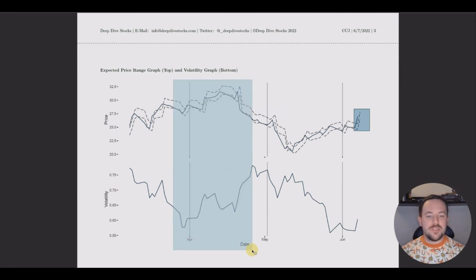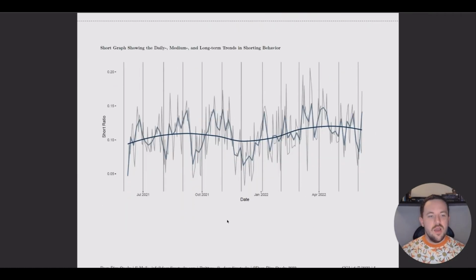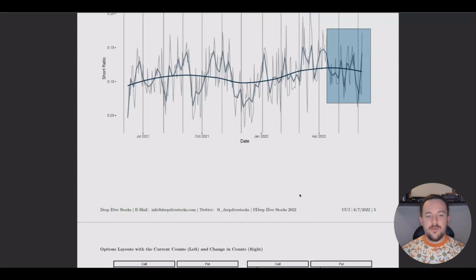But of note, like we said before, I actually expect that as the price rises, like it did in early April and in March, that volatility is going to rise, just because I have a sneaking suspicion of what's happening in the foundations of this stock. The shorting behavior is relatively benign.